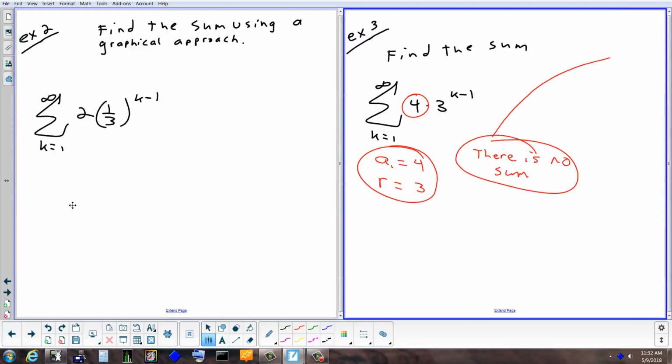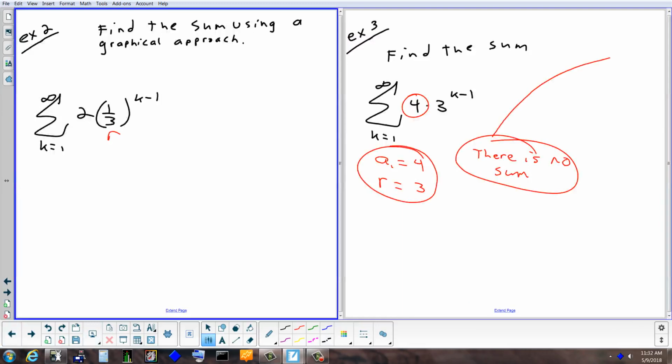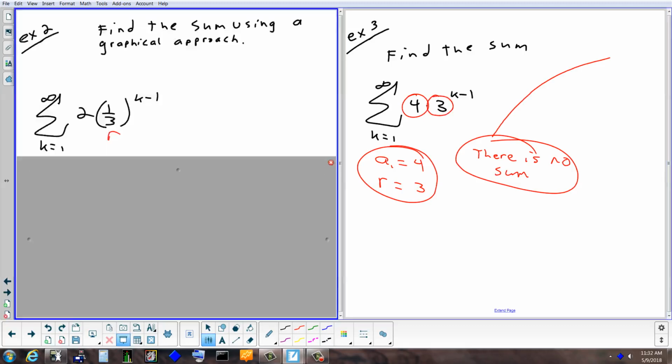Multiplying by a fraction converges. All you have to do is look at r. In this case, r is a third, which means every time you add a number, it's 1/3 as big as it was before. So it's getting smaller and smaller and smaller. In this case, every time you add a number, it's triple what it was before. So the numbers that you're adding are getting bigger and bigger and bigger. So that's the only thing you need to look at to tell you if it converges or diverges.